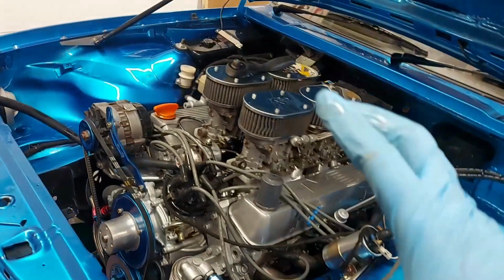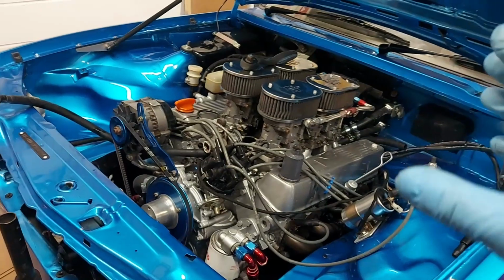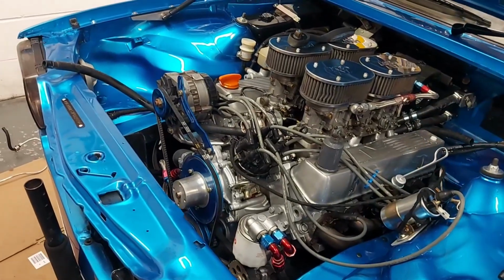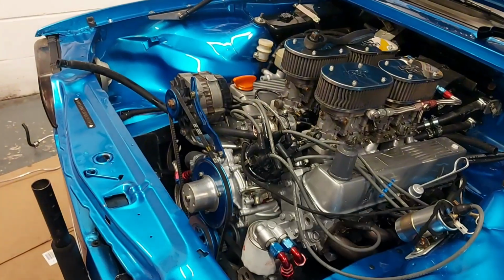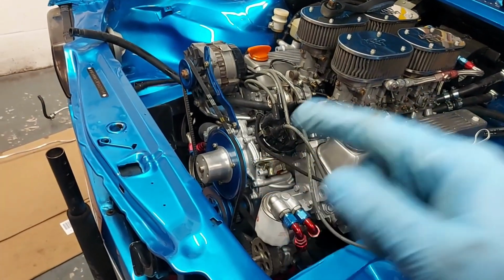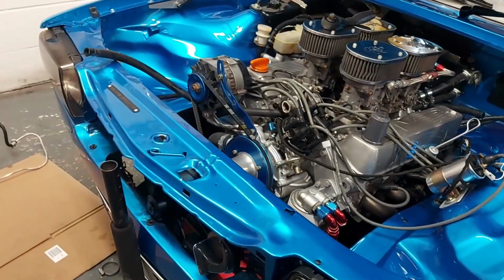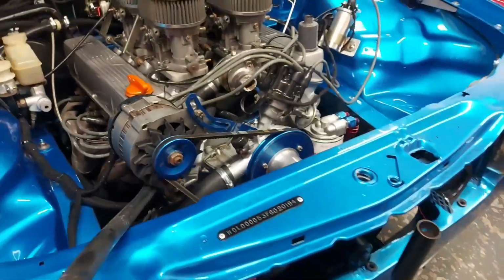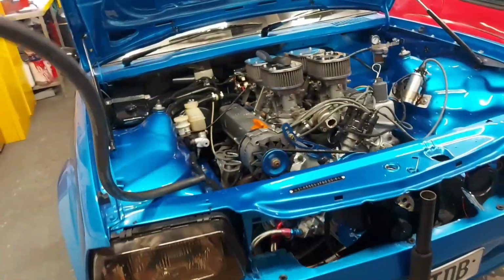Perhaps there could have been a way of doing this differently with the existing stuff what was on there, but I think for a permanent proper fix, fitting this new radiator with the direct fill is definitely the way to go after looking at the way this thing's been piped up. So let's pull this one out. That is the last pipe to come out.